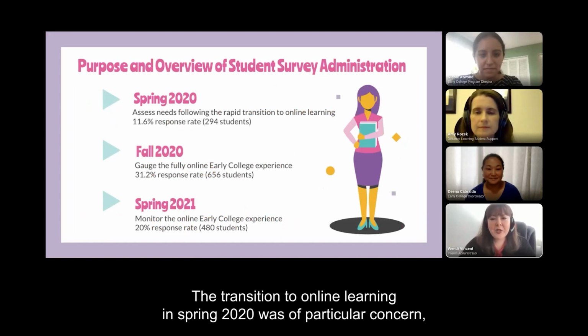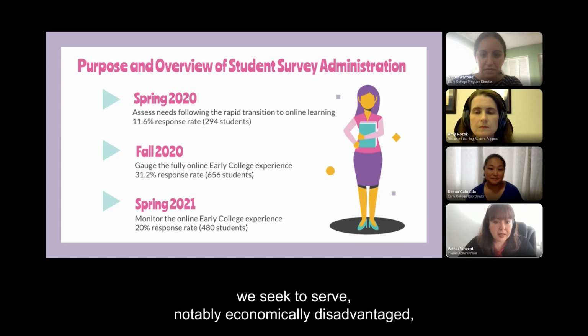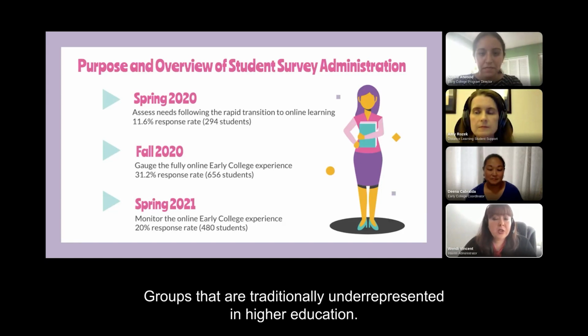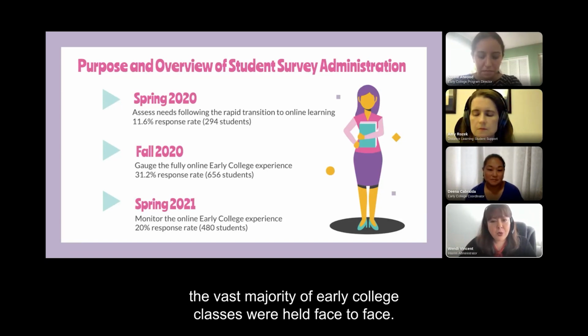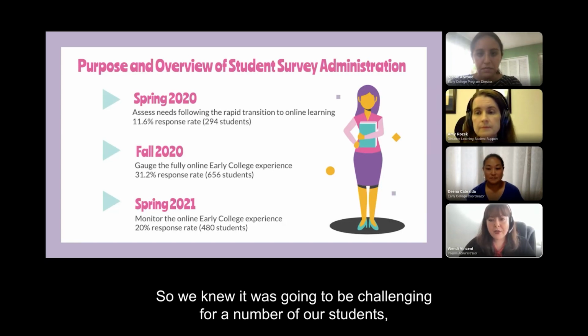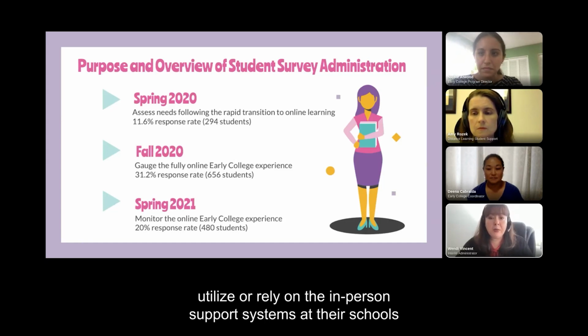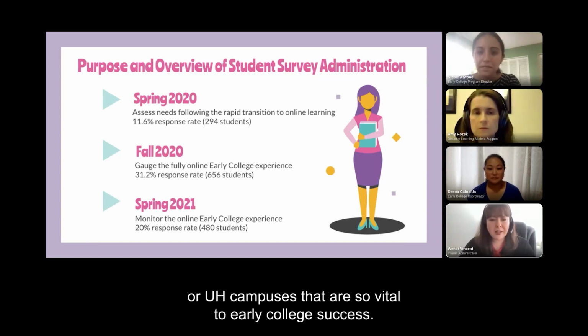Next slide, please. The transition to online learning in spring 2020 was of particular concern, given the purpose of the early college program and the target populations we seek to serve, notably economically disadvantaged, Native Hawaiian and Pacific Islander students, groups that are traditionally underrepresented in higher education. Prior to the pandemic, the vast majority of early college classes were held face-to-face, so we knew it was going to be challenging for a number of our students, particularly because they weren't going to be able to utilize or rely on the in-person support systems at their schools or UH campuses that are so vital to early college success.